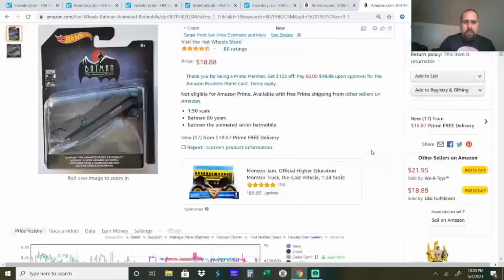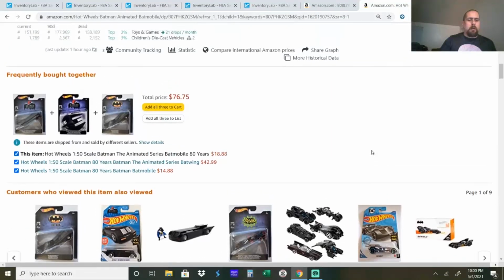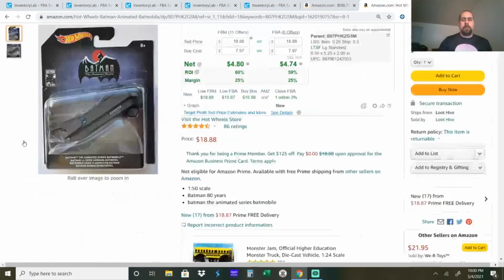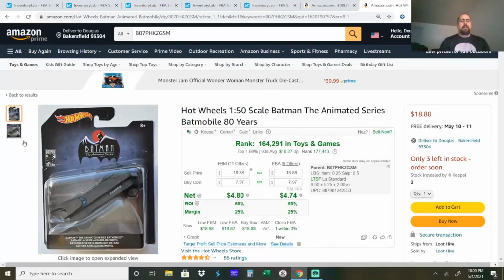So let me see if they have any of the other models. So here's the other models I was talking about. For example, all of these, including the one above, are going to share the same barcode. So when you're going through the Amazon app, you have to be very clear that okay, this one is the Batwing or whatever he calls his ship. And this is the Batmobile from this movie, and this is the Batmobile from the animated series like this one here. So you do have to be careful you are buying the right one because they all share the same barcode.